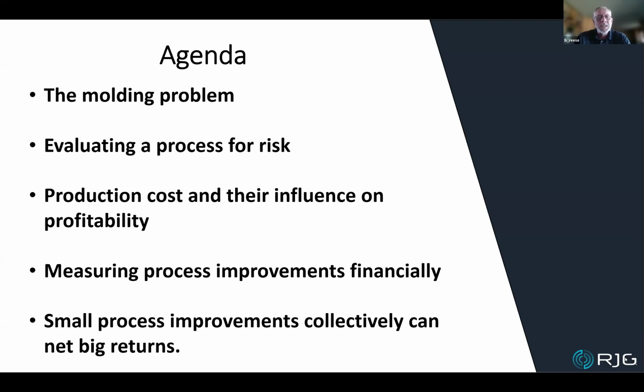I want to talk about production costs and their influence on profitability. What are the costs associated, and how does each one of those individually influence the profitability of a process? Then I want to talk about measuring process improvements financially. It's wonderful when you have wonderful PPKs, but the buck stops here, right? Money in the bank is what we're looking for. This is going to be surprising to a lot of folks, but small process improvements in different areas collectively can net big returns. I will explain that in a lot more detail as we move through the presentation. So that's the agenda.